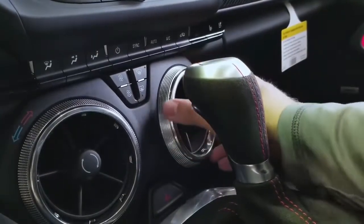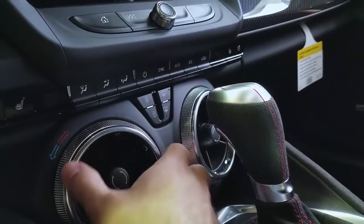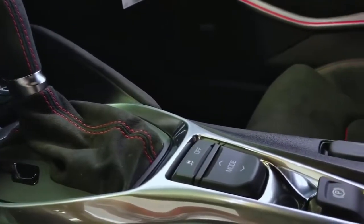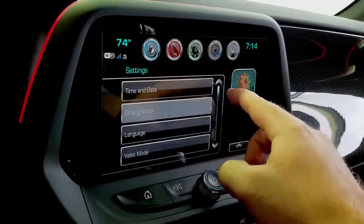Like I mentioned, you don't have to give up your AC, your radio, backup camera, heated and cooled seats, things of that nature, just to go with a track-focused car, even if you go with the 1LE variant. So that's really nice that you can still get this kind of performance without giving up all those comfort features. But let's go ahead and take a look at the infotainment system.